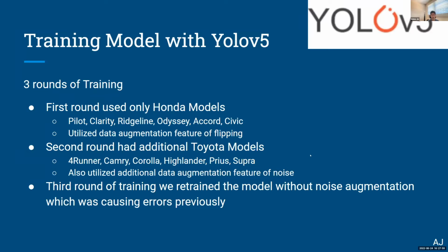In the second round, we added some Toyota models, which included the 4Runner, Camry, Corolla, Highlander, Prius, and Supra, and utilized an additional data augmentation feature of noise. In our third and final round of training, we retrained the model without noise augmentation, since it was previously causing errors.